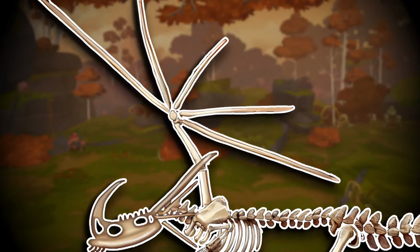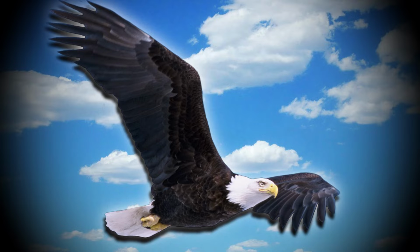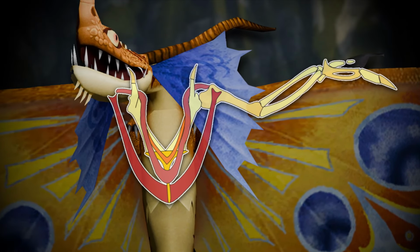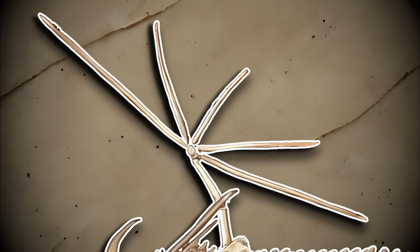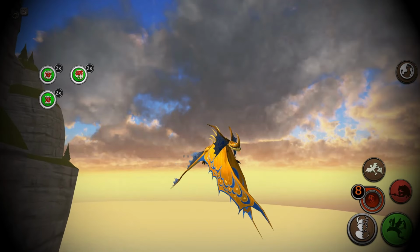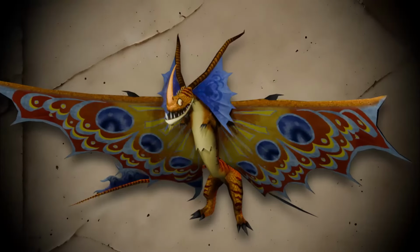The wings are supported by an intricate framework of hollow yet strong bones, similar to those in birds of prey. The elongated humerus, radius, and ulna provide the structural support needed for the dragon's massive wingspan. Finger-like bones called phalanges extend along the wings, supporting the vibrant membranes. These bones, combined with the powerful chest muscles, drive strong wing beats that define the death song's aerial prowess. Imagine the wings of an eagle, but scaled up and reinforced for dragon-sized strength.